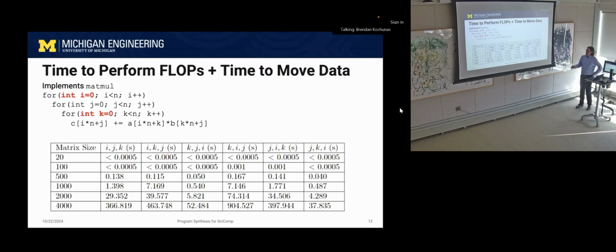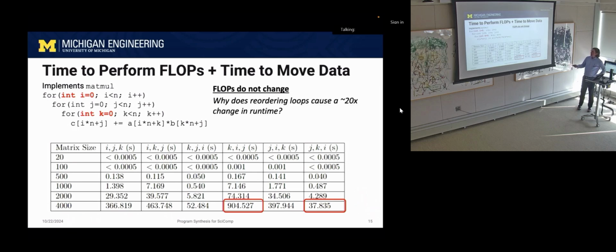Well, this is what happens. You get a range of times. If you look across a row at one matrix size, you can see there are a range of runtimes here. And again, we didn't change the number of flops here at all. But what we're seeing is about a 20x difference in runtime. For someone who's kind of new to programming, think about your undergrads, your first year graduate students, this doesn't make any sense.